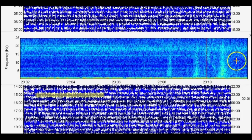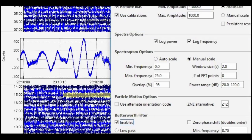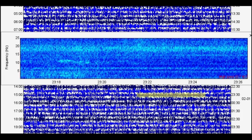Is this another earthquake right here? Let's turn on the... Yes. Yep. There's another earthquake right here. Very tiny, though. Only going to about 200 amplitude count. But again, I'm going to say probably a magnitude 0.5, maybe. Or even maybe a little bit smaller than that. But still, let's go forward.